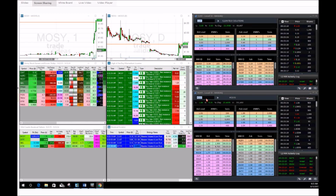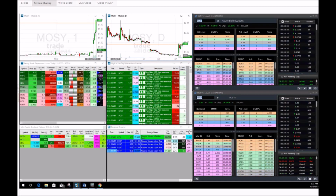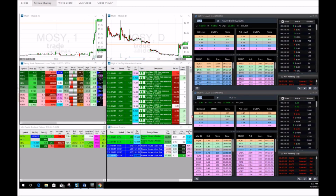Right now, MOSY is getting the volume towards it. This is going on a bull flag. We are at the make or break though right here at 180, 185 on MOSY. This is the make or break on this play right here, as we are looking for the stock to continue to move on up. Now we're in the 190s.